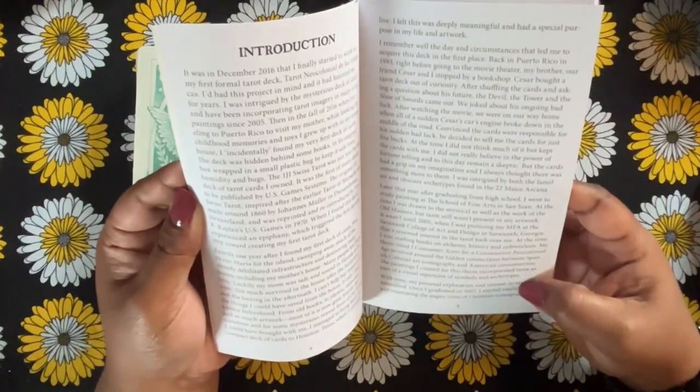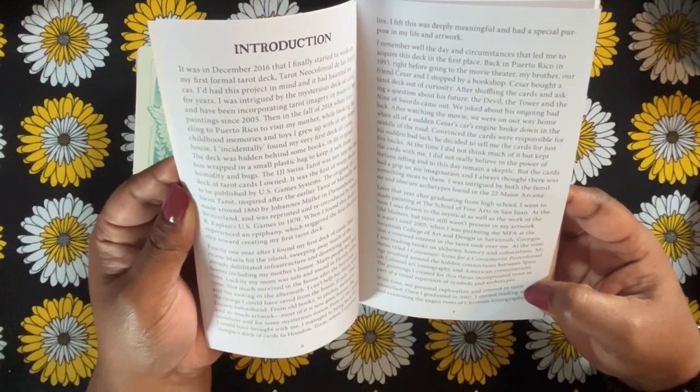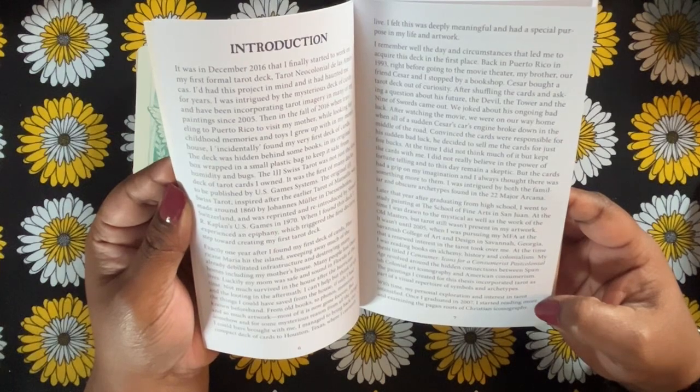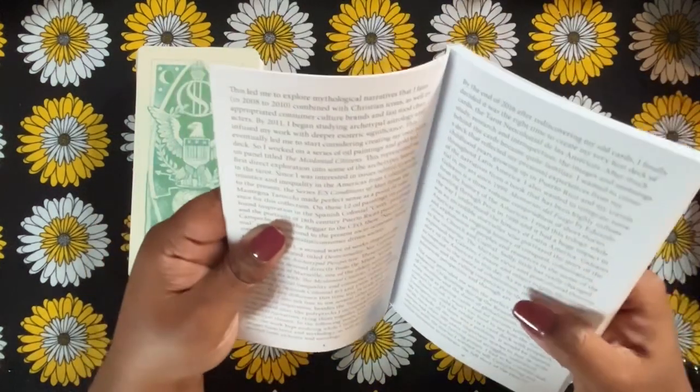He says, when my personal exploration and interest in tarot intensified once I graduated in 2007, I started reading more and examining the pagan roots of Christian iconography.